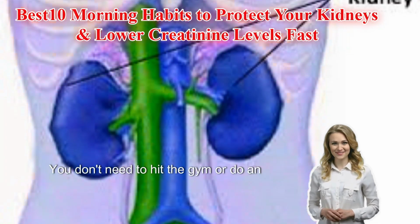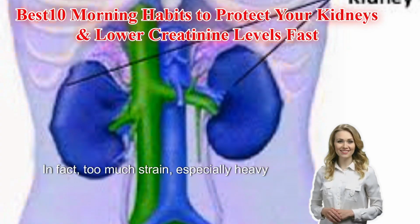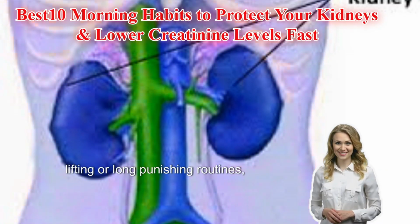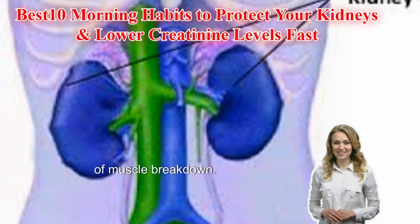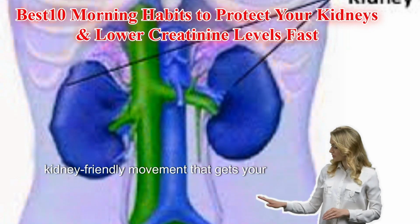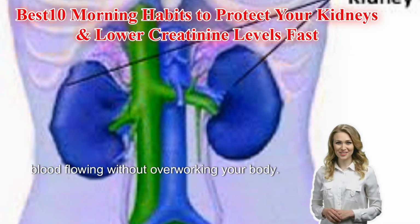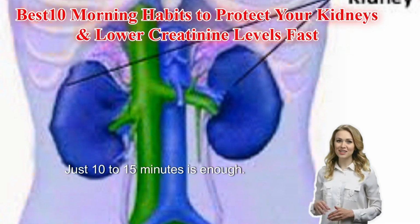You don't need to hit the gym or do an intense workout. In fact, too much strain, especially heavy lifting or long punishing routines, can actually raise your creatinine because of muscle breakdown. What we're aiming for here is low-impact kidney-friendly movement that gets your blood flowing without overworking your body. Just 10 to 15 minutes is enough.